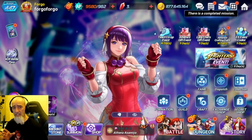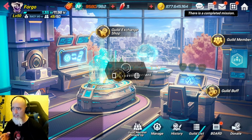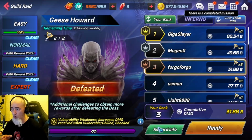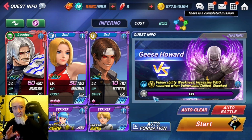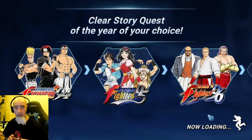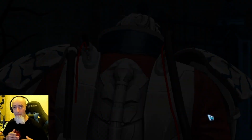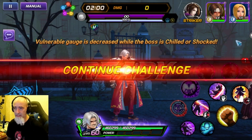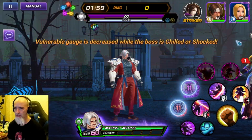So guild raid is going to be resetting really soon, so I'm just going to show you guys this really quick. Now, I'm going to be using Rugal's leadership because we're just going to be doing a solo, okay? Rugal's leadership does give the critical rate by 10%, which does help, and we do have the Athena set on him, and we do have the Shermie option card and the Zhongfei option card, so that way we can apply both dots. That way we can break the meter against guild raid Nightmare Geese. So let's see how this goes.